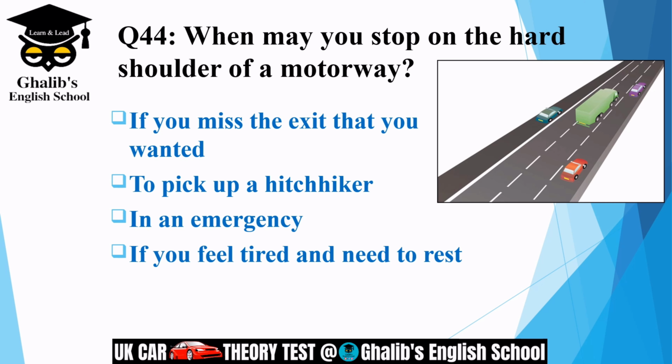When may you stop on a hard shoulder of a motorway? If you miss the exit that you wanted, to pick up a hitchhiker, in an emergency, if you feel tired and need to rest. So guys, on the hard shoulder, we can only stop in an emergency. So this car is on the hard shoulder. You can see that.